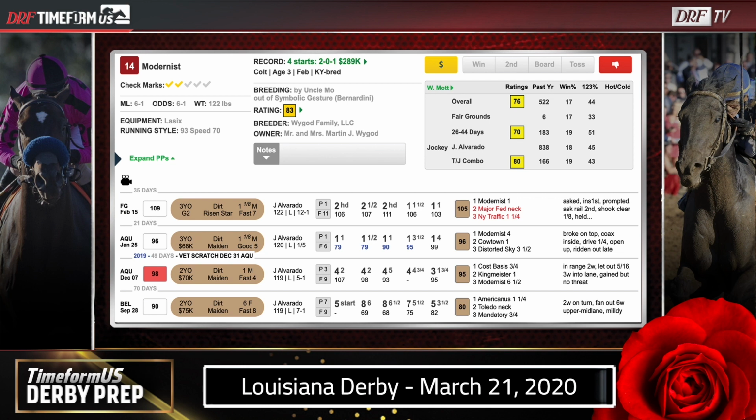So Modernist was really just beating a lot of recent maiden and allowance winners. Not really a graded stakes quality field there, and I think the speed figure reflects that. And also, Modernist drew the inside post position last time, got an absolutely perfect trip, saving ground the entire way. Now he's drawn all the way on the outside in post number 14, so he's not going to work out that same kind of favorable trip against a much better field.